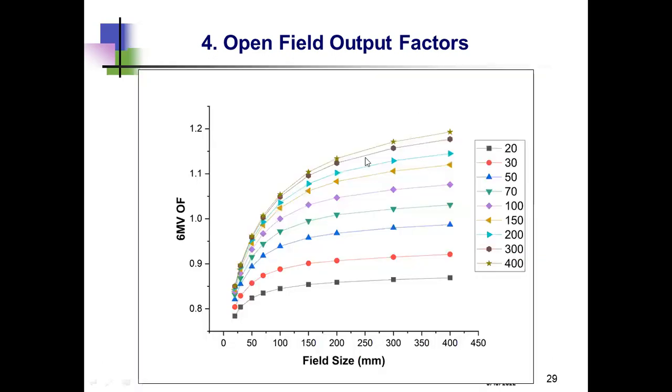When you work on your Excel sheet, you can directly plot your output factors to evaluate whether there are any typos or mistakes. So your output factor curves, your graphs, would look like this.